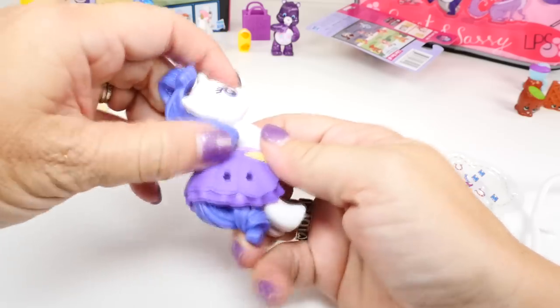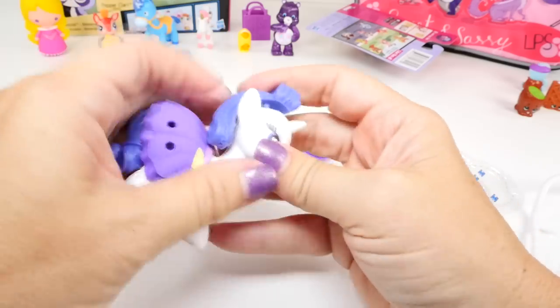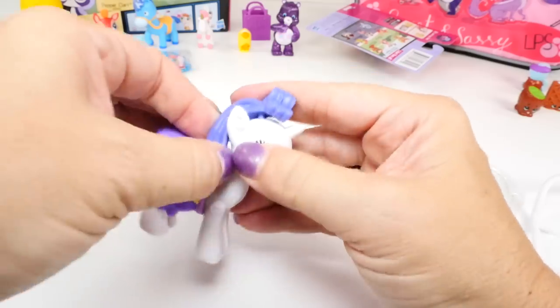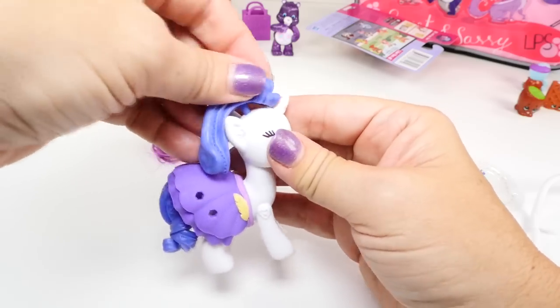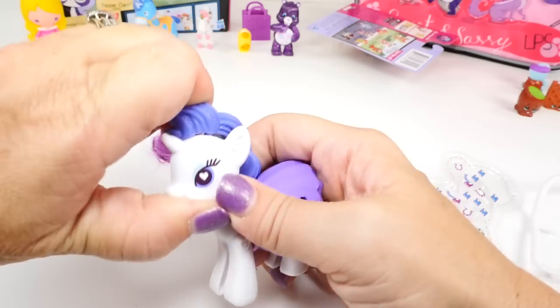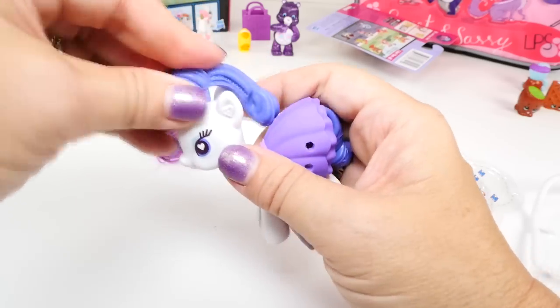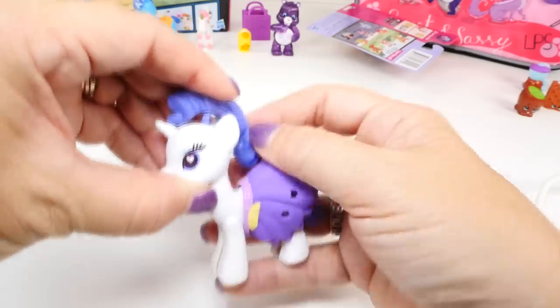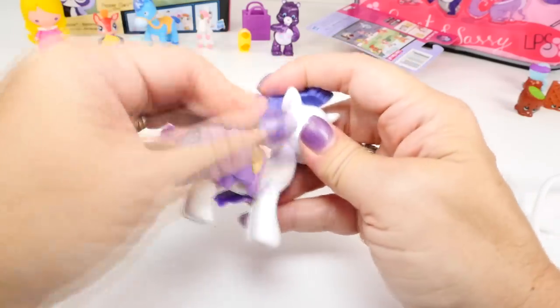Just has to get real close to her body so that her mane will then push in. Come on, get it in there. Oh, that time it popped right off. Here we go. Okay, it's not going down in there, guys. Here, could I do her mane this way? Nope, can't do it that way. All right, this is the only way for her mane to go for sure. There we go. Okay, that's gonna have to do, Miss Rarity.